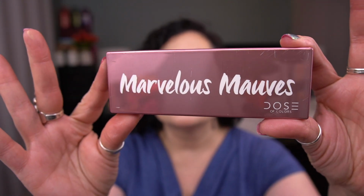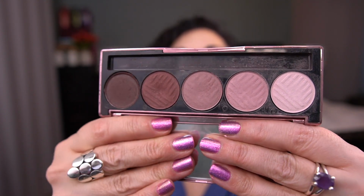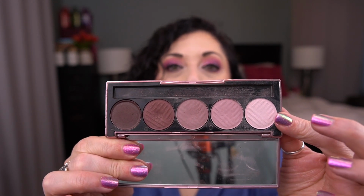And this is what this guy looks like on the outside. And then the inside. I have used this palette before. There it is on the inside. I have several colors kind of like this going in my Wet n Wild Petalette palettes, like this mauve-like shade, and the Buxom Dolly's Wild Side, but I'm thinking about this dark brown.